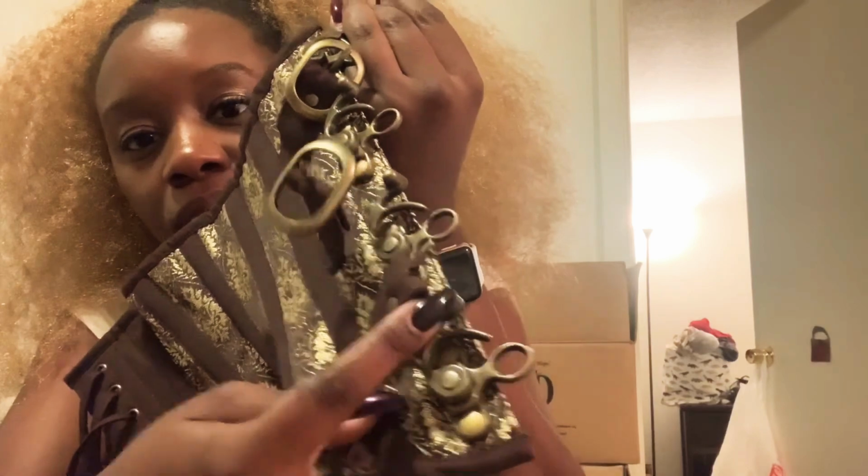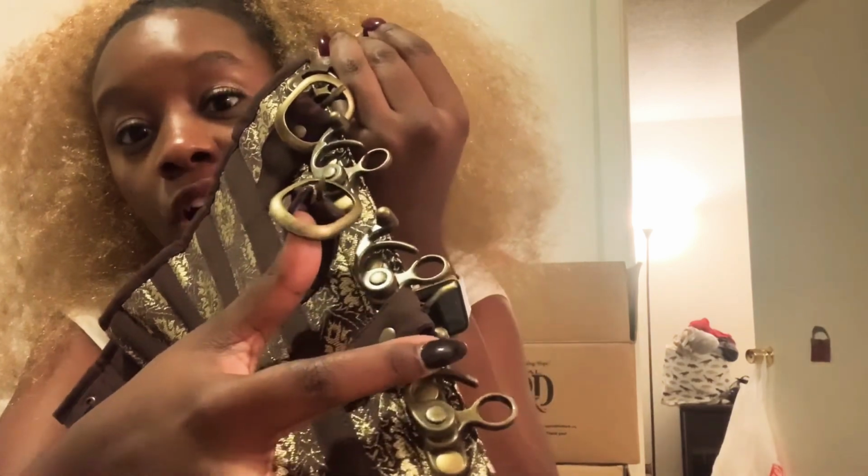So I was just taking off this corset, and guys, look, this bottom buckle just popped off while I was undoing it. The part that holds this should be like that, and this just broke off while I was taking it off. I was trying to be gentle and everything.